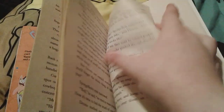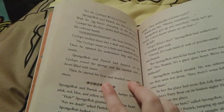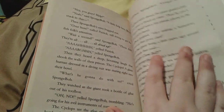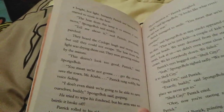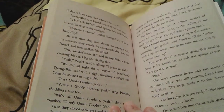And then apparently this big thing, like this big boot, stomps on Dennis, and then the Cyclops kidnaps SpongeBob and Patrick, and then he puts them in a bag, and then he takes them back to his place. And then the Cyclops places Patrick and SpongeBob in this light, and then they begin to dry out. And unfortunately, Patrick and SpongeBob pass away from the lack of water.